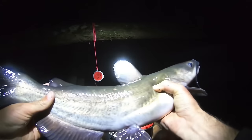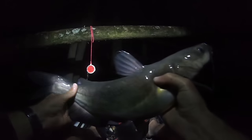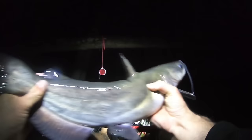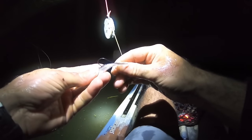Probably about a 3-pounder, so that is a perfect eating size channel cat. We will definitely throw him in the bucket with our crappie that we have already. I had a feeling it was going to be a mixed bag tonight, but anything is fair game. Beautiful channel catfish. Great second fish. Let's get him in the bucket. All right, let's get this one rebaited real quick.